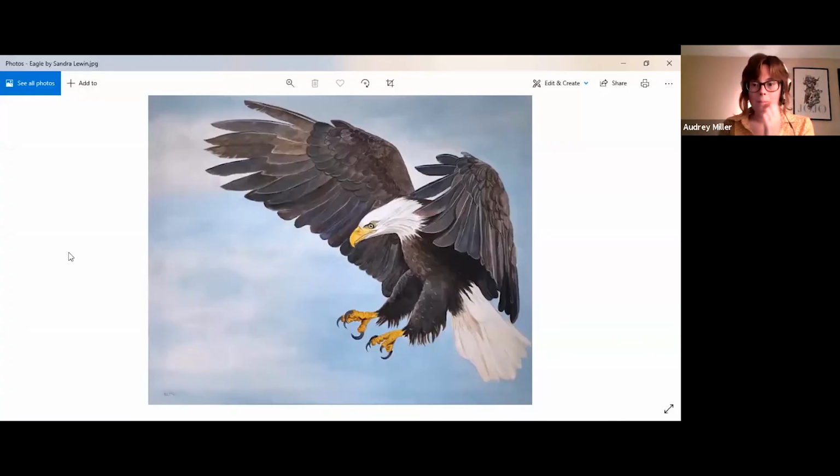Awesome, thank you. So now, next we have Eagle by Sandra Lewin. Okay, Sandra Lewin also shared a few words about this particular piece. And Sandra is pretty well known for painting birds and other lovely paintings. She's definitely a realist. She chose to paint the bald eagle because it's been a symbol of American freedom since the founding fathers declared it the national bird. She wanted to depict it as a majestic force of nature that has inspired us for centuries.